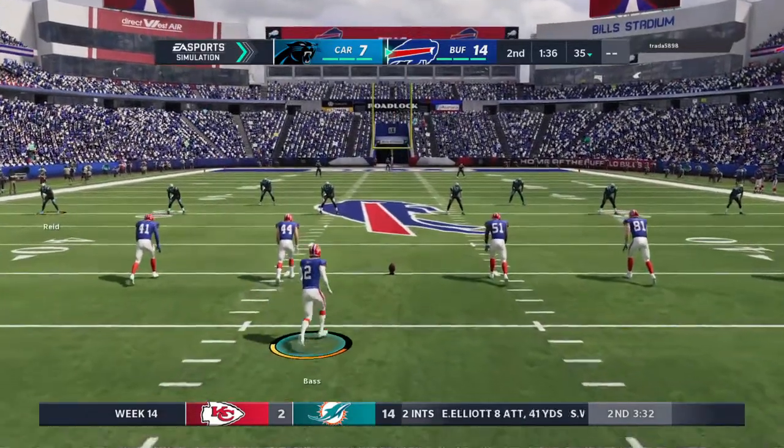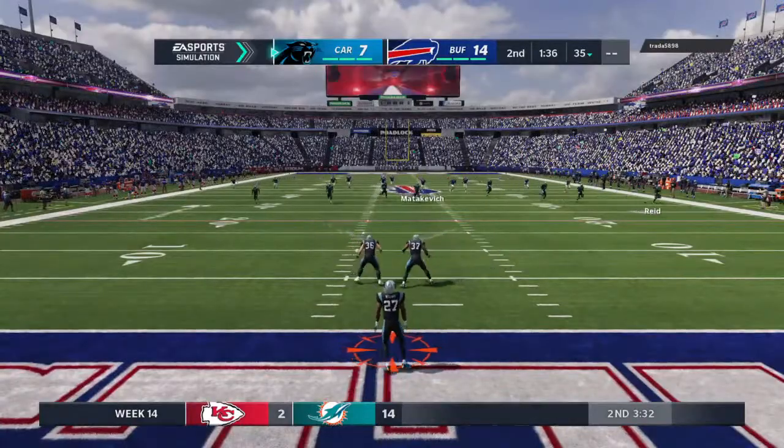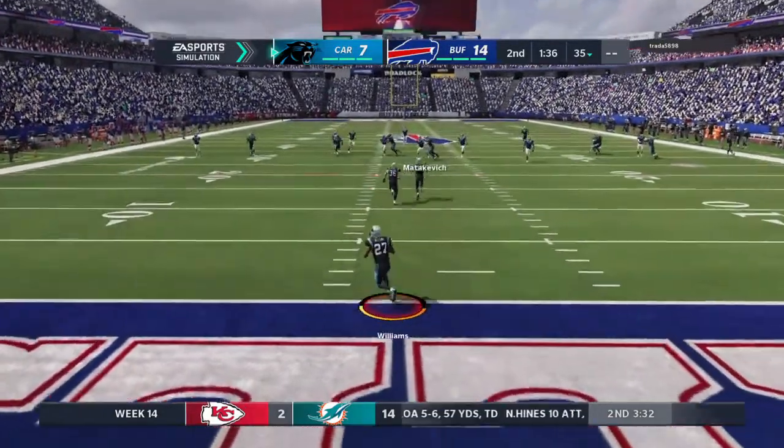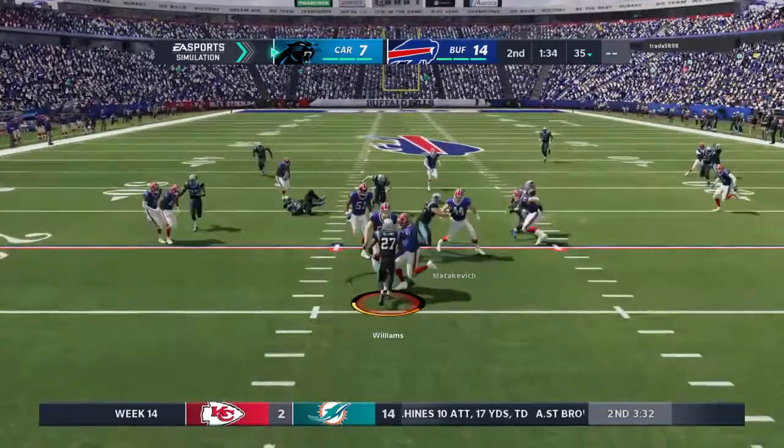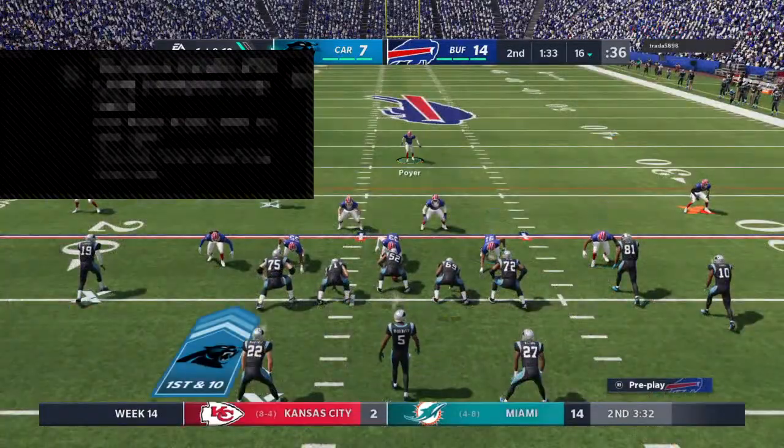After the touchdown, Bass to kick it away. That'll be taken about a yard deep. And it comes out to the 16-yard line. The Panthers are out there and ready to begin their next drive.